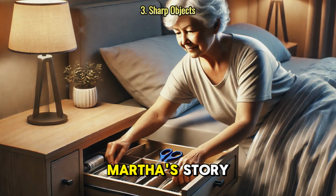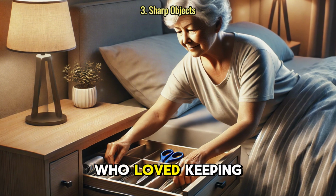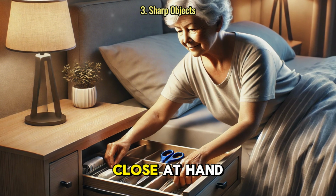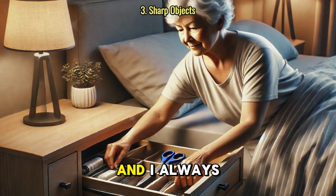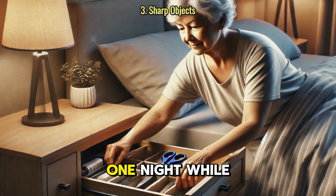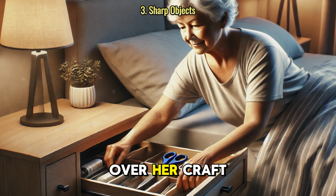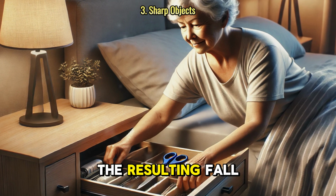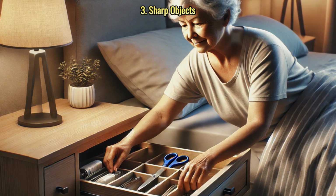Let me share Martha's story. A vibrant 75-year-old from Denver who loved keeping her crafting supplies close at hand. "I've been a knitter for 50 years," she told me, "and I always kept my needles and scissors on my nightstand." One night, while reaching for her water glass, she accidentally knocked over her craft basket. The resulting fall could have been much worse if those sharp items had been involved.